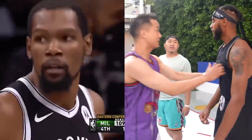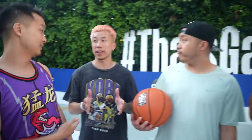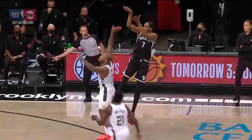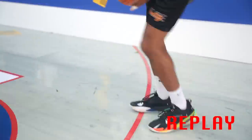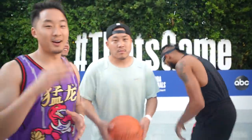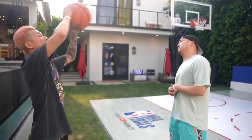1 second left, Durant. In a way, it's one of the most heartbreaking plays because he was like 2 inches away from going to the conference finals. Them size 17s, man. If that toe was a little bit shorter, they would have been in the second round. All right, let's reenact what happened. KD, get open.